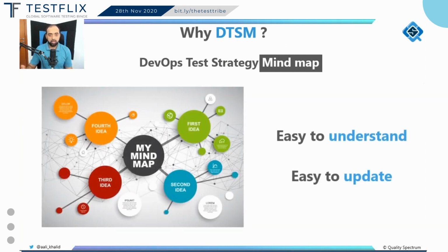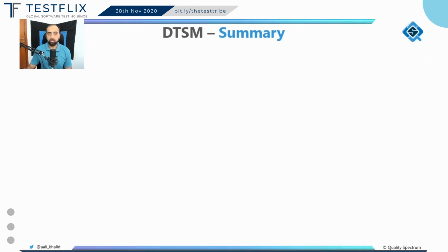Finally, mind map. I just love mind maps. I don't know, it's picked up momentum in the community for a while now. And I think instead of doing documents, mind maps are very easy, especially in this case, because it gives a holistic picture. Even to people who are not very technical, they get to understand what's being talked about.